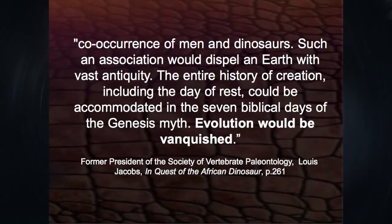Now, however, if dinosaurs walked with man, then evolution has a massive problem. Massive. Louis Jacobs, former president of the Society of Vertebrate Paleontology, said this about man and dinosaurs living together at the same time. He said, co-occurrence of men and dinosaurs, such an association would dispel an earth with vast antiquity. The entire history of creation, including the day of rest, could be accommodated in the 7 biblical days of the Genesis myth.